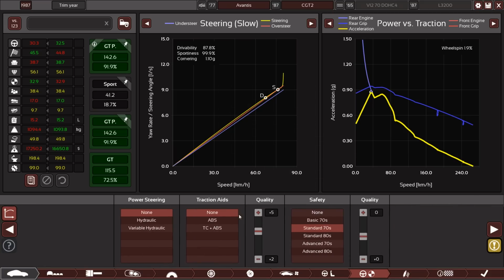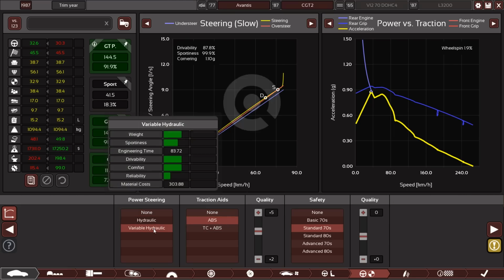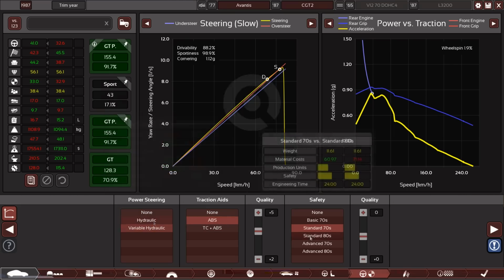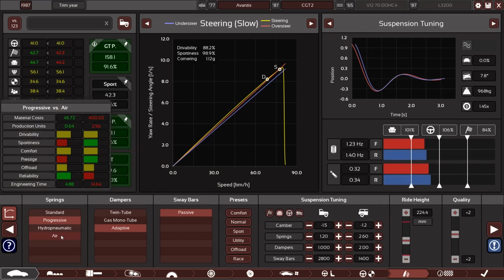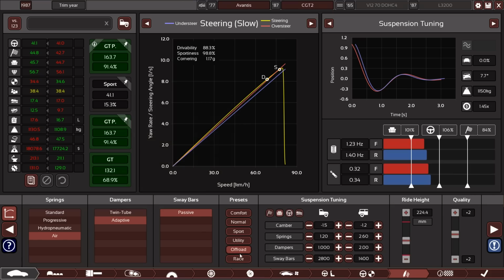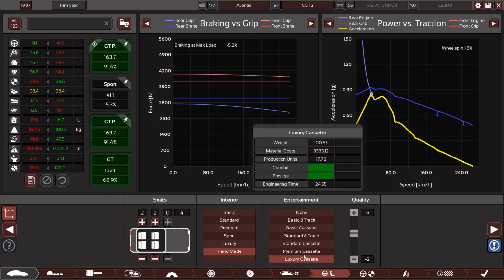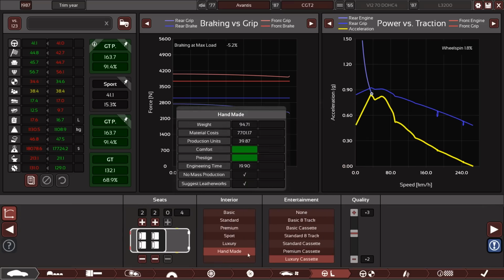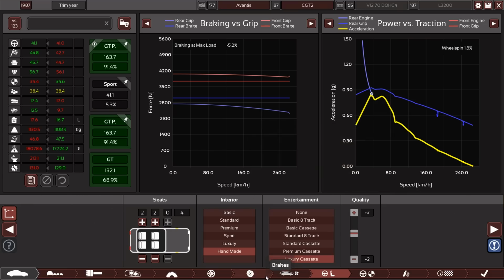Now we do need to do some retuning. And we do have plenty of time here, so we can go for ABS and variable hydraulic. And standard 80 safety. And adaptive dampers. Or do we want to go for air? Oh, that's fancy. Yeah. That really makes it premium. That's proper. And we do have luxury cassette and handmade interior at +3. Yeah, absolutely.